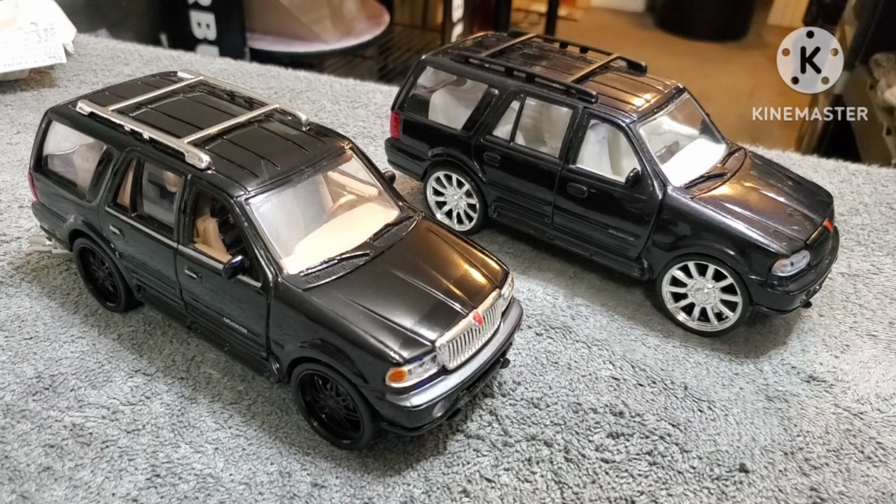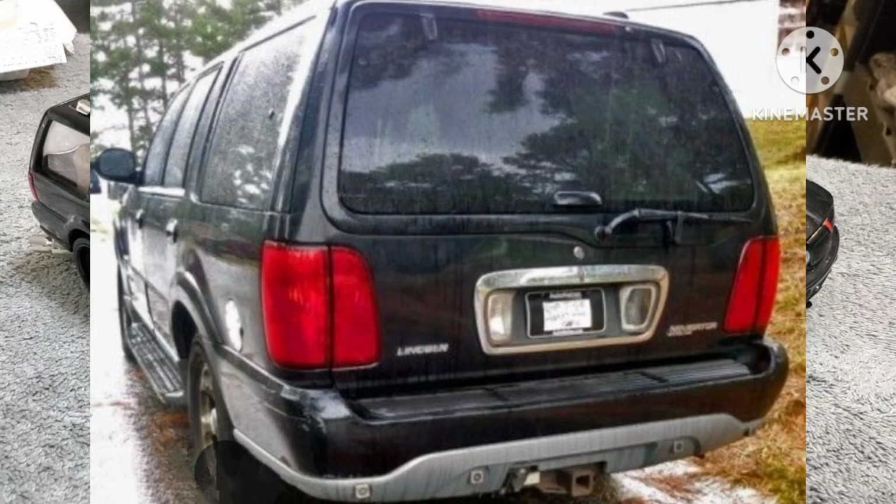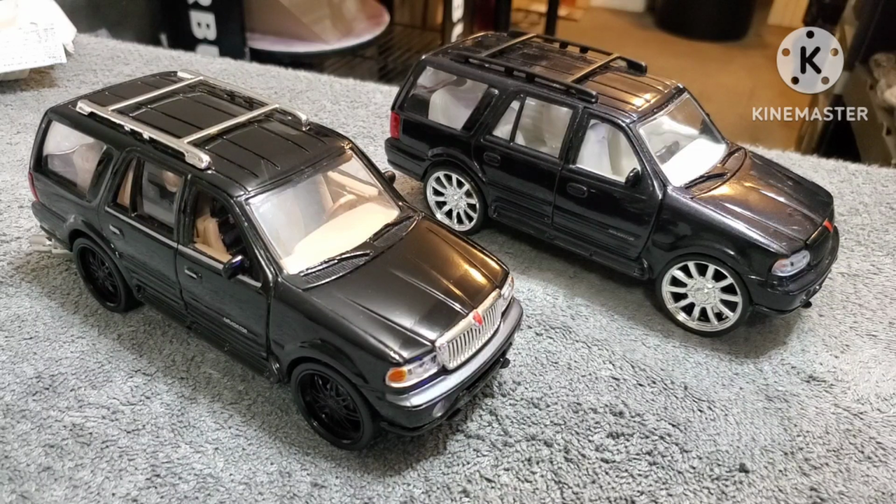Also, if you look at the rear of this Lincoln, the tail lights got smaller, whereas the first generation tail lights were bigger. So it's like they switched. The first Navigator had big tail lights and small headlights, where the second generation has big headlights and small tail lights. So they just kind of changed it up a little bit, but it still kind of looks like the first generation. It's just like they kind of refreshed it, but they call this the second generation, right?